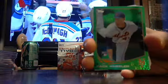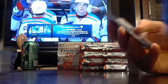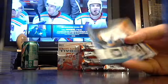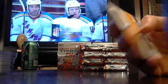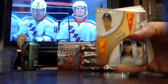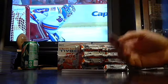Got a Zach Wheeler for the Mets. Got a Kyle Gibson, Minnesota Twins. Got an Edwin Encarnacion, Blue Jays. Frank Thomas, mini for the White Sox. Got a Gerrit Cole, Andrew McCutchen. And our first relic tonight.